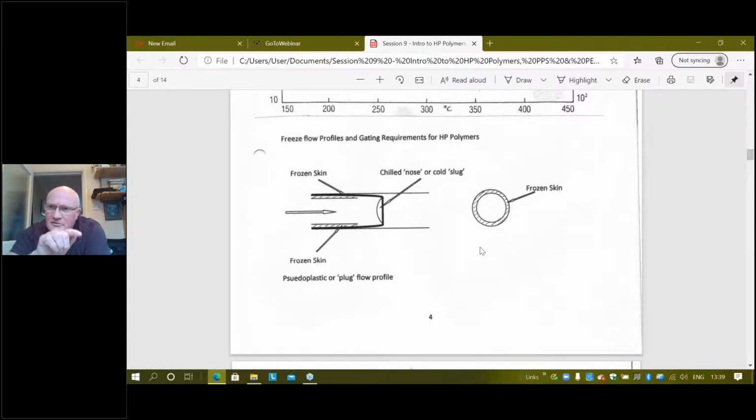The optimum flow shape for a high performance polymer is round. The frozen skin will absorb a lot of the pressure transmission area, and this becomes dead material. The frozen skin doesn't contribute to the cavity packing pressure at all. It detracts from it. If I put in a square runner, there'll be a lot of dead frozen polymer in the four corners, and that detracts from the packing pressure straight away. It's also throwing polymer away, because that's ineffectual. It's one reason we like to direct feed with an HP polymer.